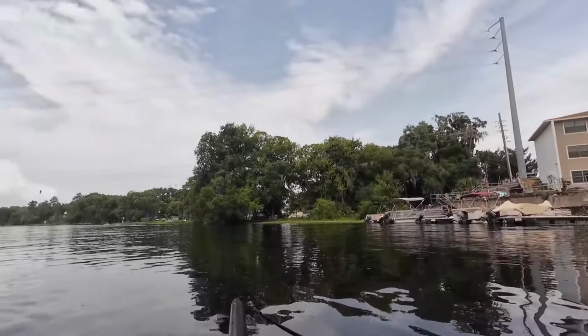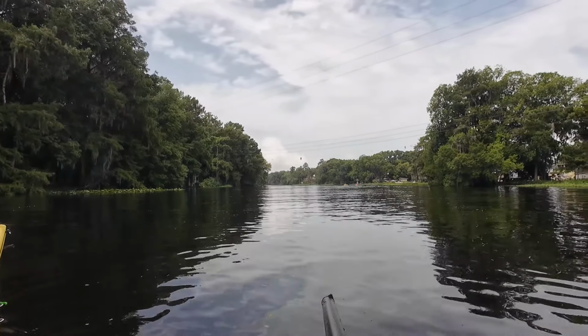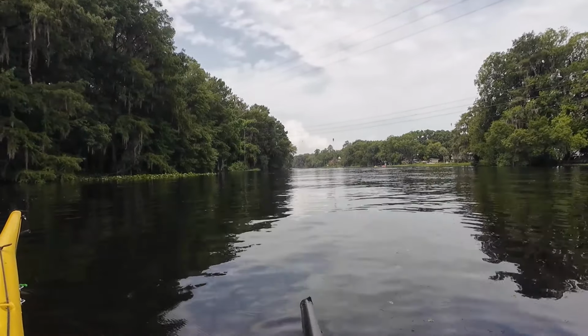All right, so we are officially on the Withlacoochee River, and now we just gotta figure out how to get to Lake Rousseau. So already it's been kind of challenging with all the inlets and different places that the river could be going. But right now this is pretty easy, pretty wide and obvious where the river is. So just keep on cruising.